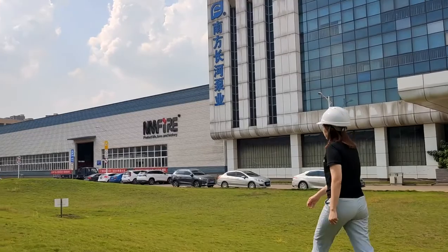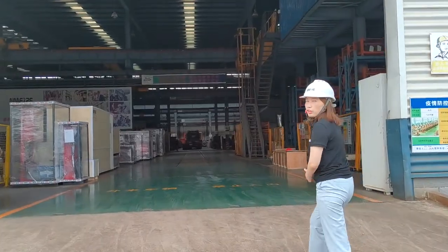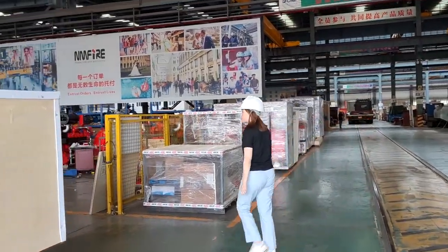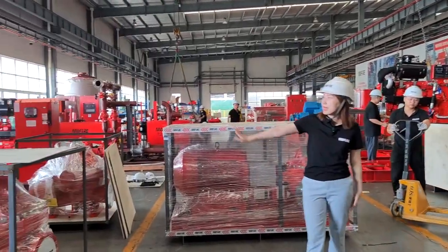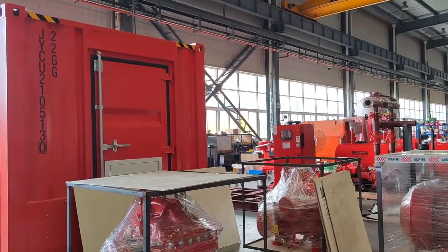So let's go, I'll show you the factory. So here is our workshop. Let's go inside. As you can see, our workers are pretty busy here. It's almost time to work. Here in my right hand is a containerized pump set.